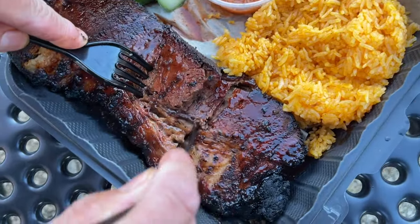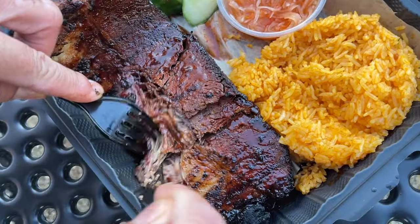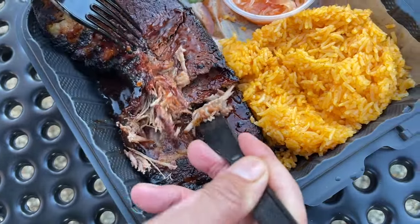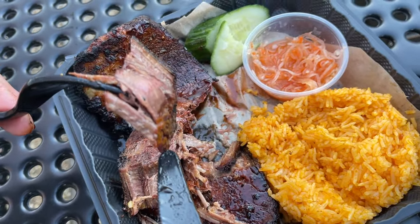So let me use this plastic knife and okay, I'm working at it. This one piece at the end, I can't detach it. I'm having trouble detaching it. Oh my. The striations, the bands of meat. Let me break off a piece. Okay, here it is.